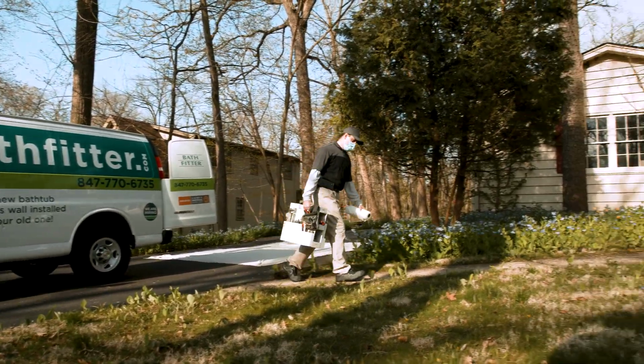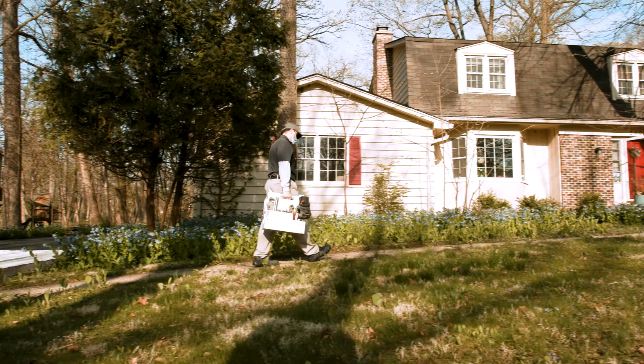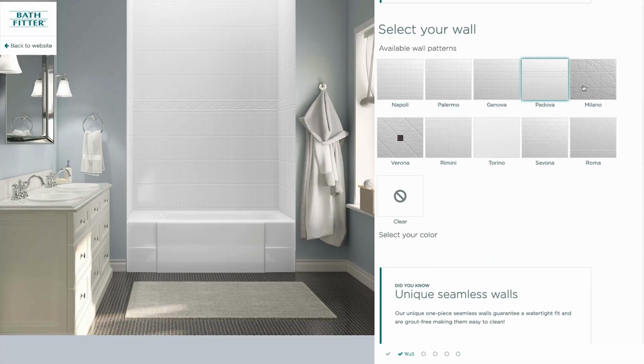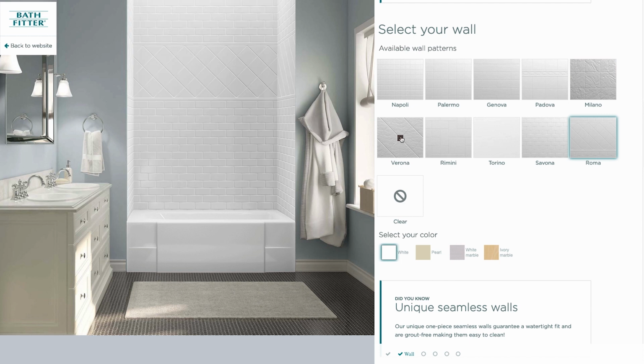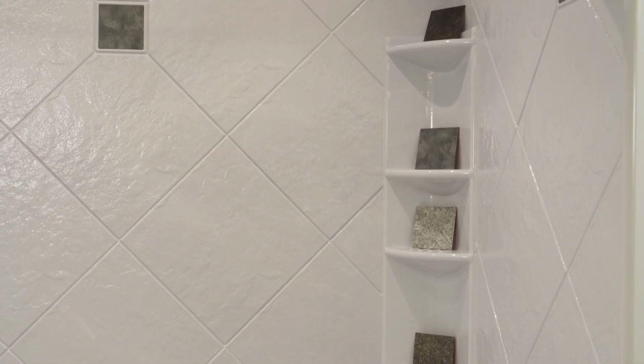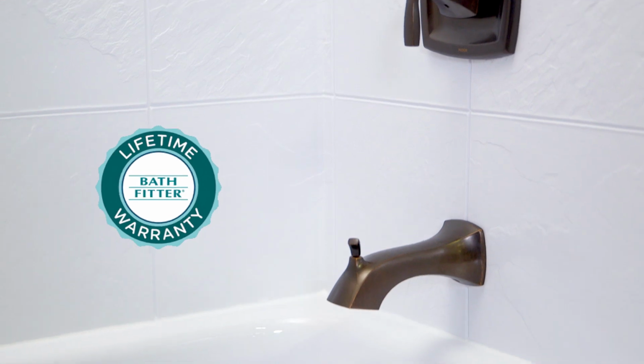I did an e-booking. Bathfitter called me, set me up with one of their sales consultants with a free in-home consultation. I went ahead and I did all of my own designing, so when the sales rep came out, he brought all those colors that I chose so I could take a look at everything. And I went with Bathfitter for the cost efficiency, because of the cost and the lifetime warranty.